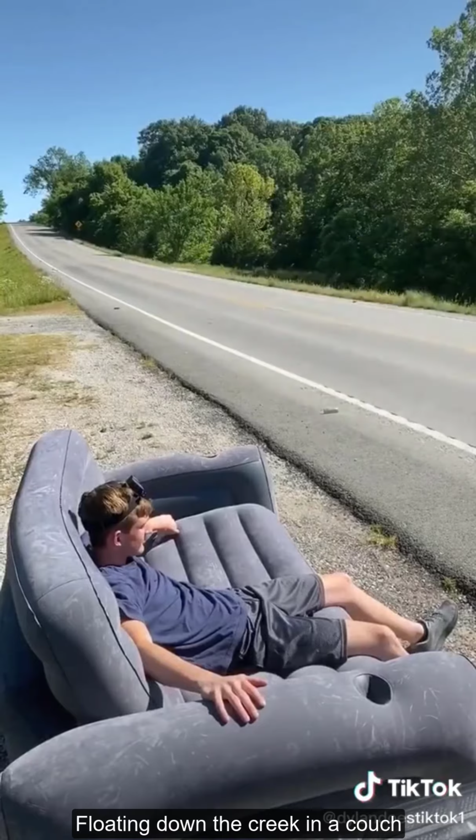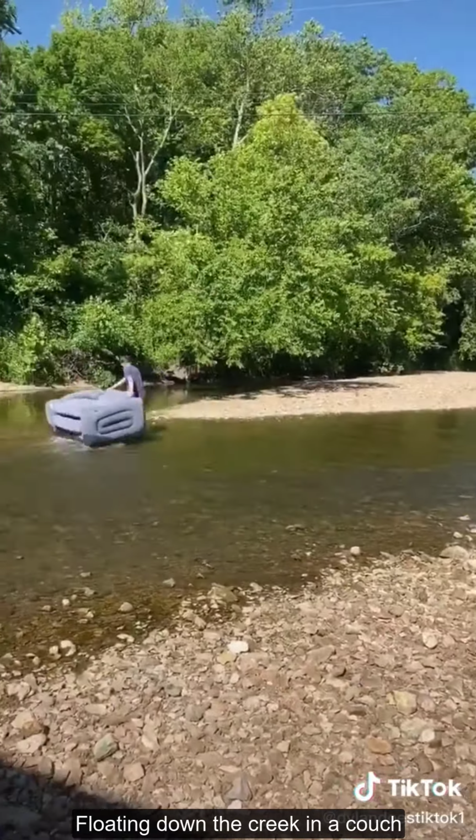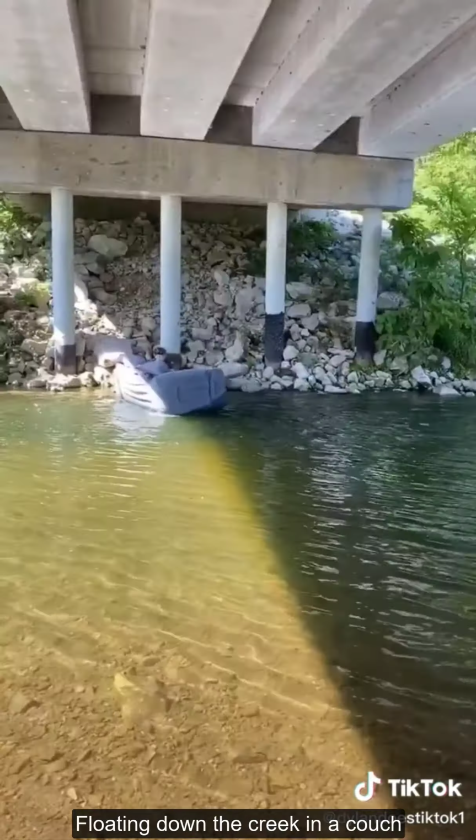I sat by the highway and then carried it all the way down over the rocks and out to the water and out to the launching point where I pushed off. And it worked really well and was amazing.